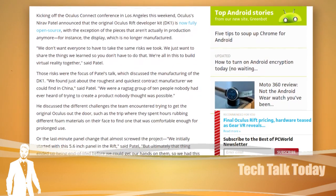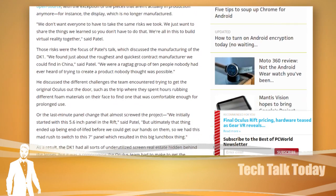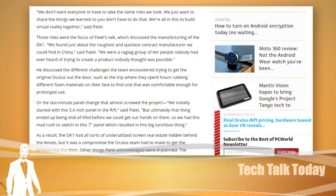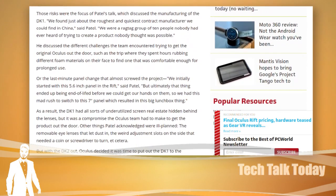They said, we don't want everyone to have to take the same risk that we took. We just want to share the things we learned so you don't have to do that. We're all in this to build virtual reality together.